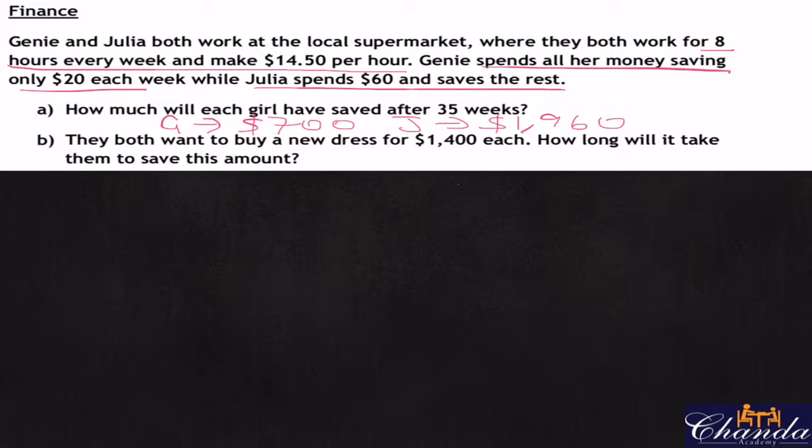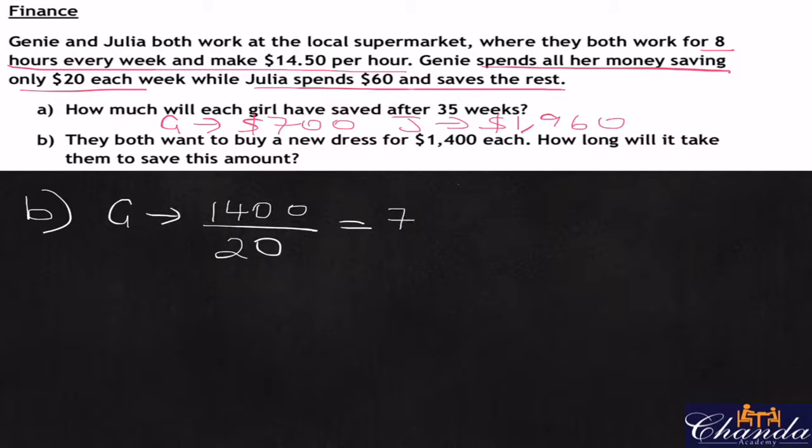Okay, so part B says they both want to buy a new dress for $1,400 each. How long will it take them both to save this amount? So Jeannie saves $700 in 35 weeks. Or the other way to look at it, she saves $20 every week. So it'll take her $1,400 divided by that $20 that she saves every week. This gives us a value of 70 weeks. So it'll take Jeannie 70 weeks to save up for that $1,400 dress.